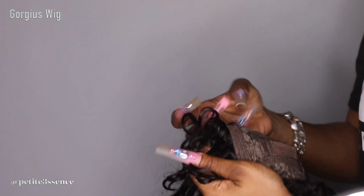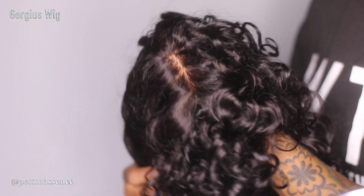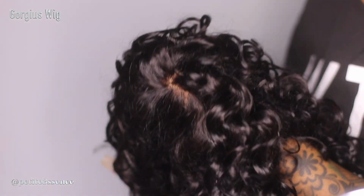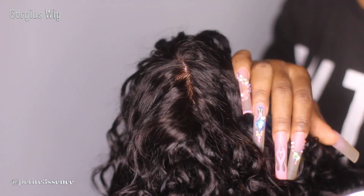We're doing a loose curly kind of vibe. And as usual, this is a non-lace wig, guys. Great quality. But what it does is like one of those nice bang curly wigs. It has this portion, just like I showed you guys a really bomb straight wig from them some time ago. It was constructed the same way. And in here gives that illusion like it's scalp. So, you know, they put lace in this portion here.